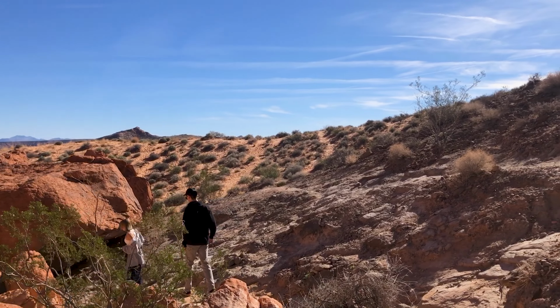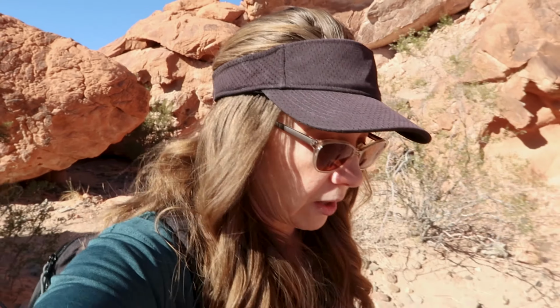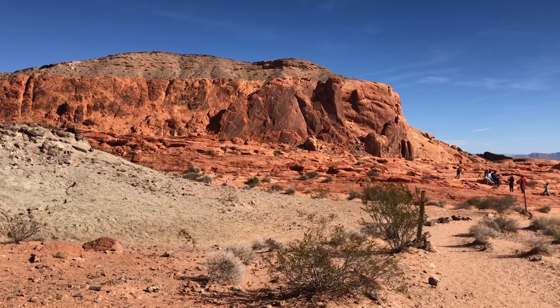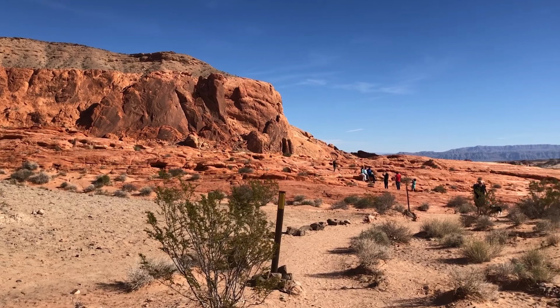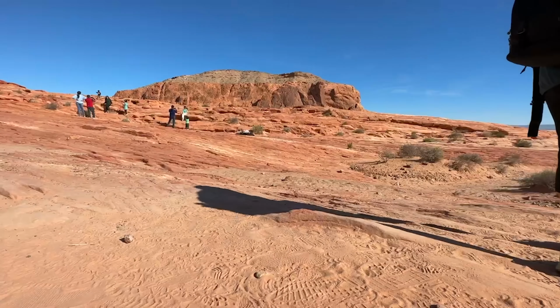This trail is actually closed between June 1st and September 30th due to the heat in this area. So if you want to come visit this particular trail, you're going to have to hike it in the fall or winter. And it's just about perfect right now. It starts out very sandy and then gets kind of loose dirt. And now it reaches some of the sandstone formations.